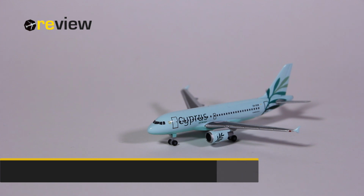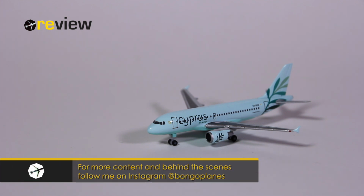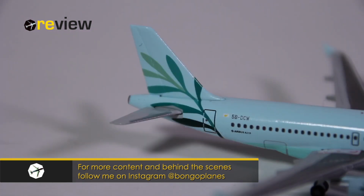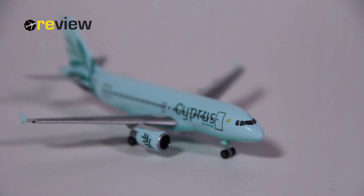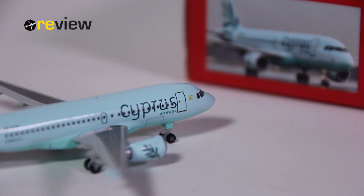So there we have it, the Airbus A319-100 from Cyprus Airways, a quite interesting, relatively new airline in the European airline industry. The aircraft model itself, I would say, is rather nice. The print quality is excellent, also the physical details are of a very high standard, so it's definitely a nice aircraft to have in one's collection.